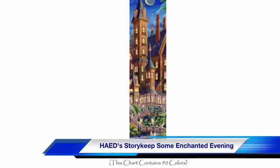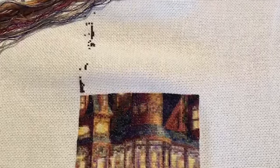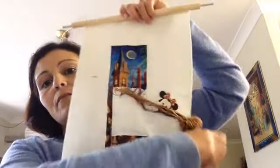The very first goal I had was to finish a column on page 2 of Story Keeps Some Enchanted Evening, and I did meet that one. I will insert a picture here of what Some Enchanted Evening will look like when it's completed. And here's what it looked like the last time you saw it. And here is what it looks like now.